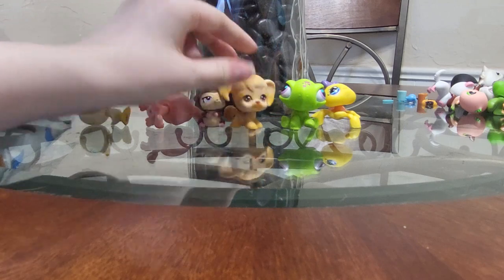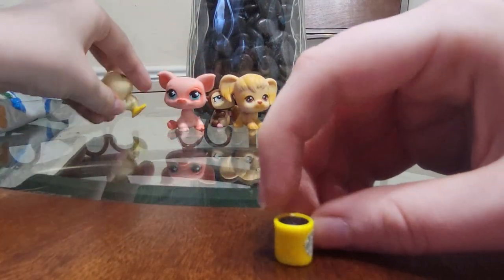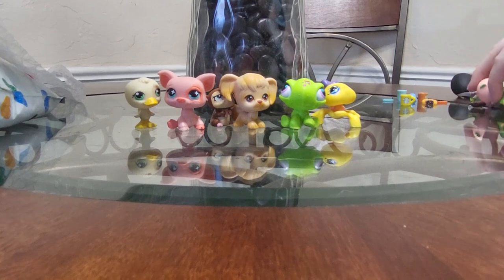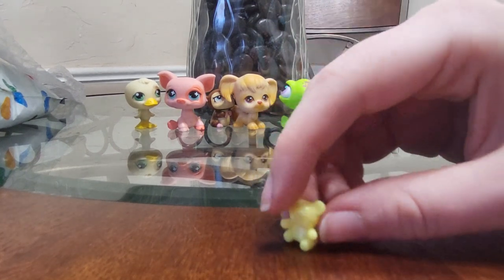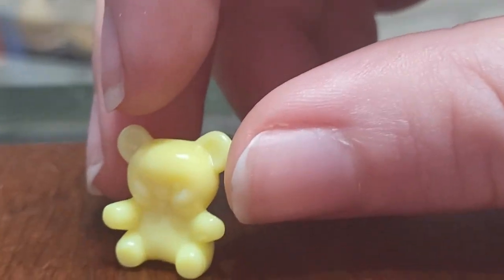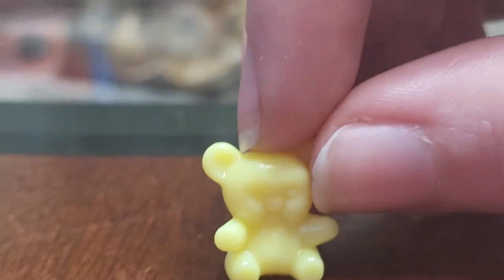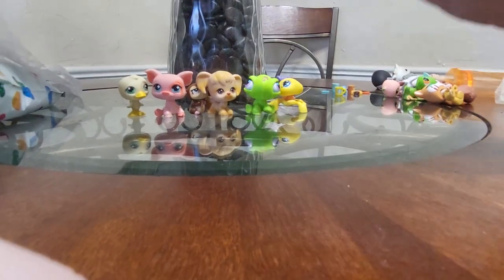Next up is accessories. Yellow Starbucks cup. Oh, shoot. Who would have thought? Oh, my God. We totally just haven't gotten the same thing over and over again. Yellow bear. Yay. Looking like a butt. Let's zoom in on it. Looks like a baby. Looks smudged. That looks weird. Anywho.